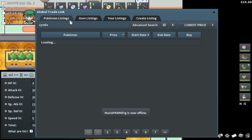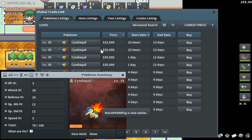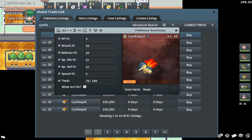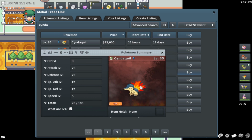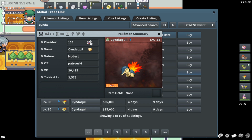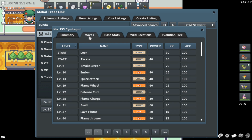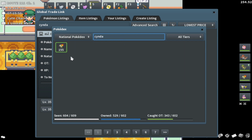I spent an hour and 26 minutes hunting it and only got one Cyndaquil that's probably worth less than 32K. Let this be a lesson to everyone out there. Do not hunt Cyndaquil. It's really not worth it. And if you need him for your owned OT Dex sort of thing, I wish you the absolute best of luck, because it is going to be a pain, and I just hope you get it much quicker than me.